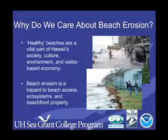So this may seem like a simple question, but why do we care about beach erosion? I'm sure there's a lot of opinions in the audience, but basically, healthy beaches are a vital part of our culture and our environment and our society and the visitor-based economy, obviously. And beach erosion is a hazard to beach access, sensitive habitats, and also to beachfront property, which is often located on the shoreline here because that's where a lot of our development is concentrated, along the shorelines because of the mountainous terrain.